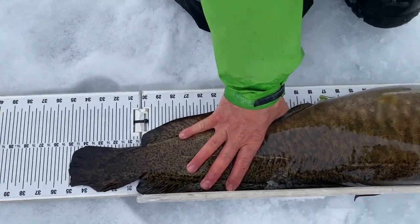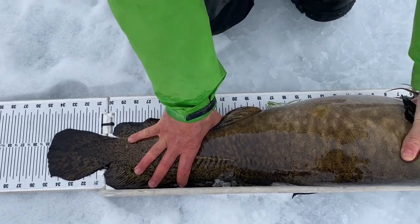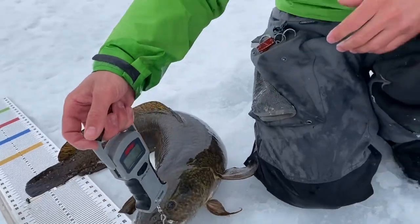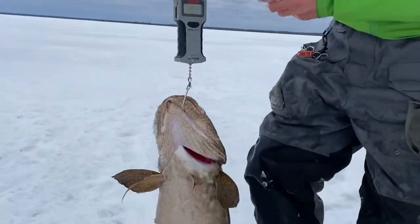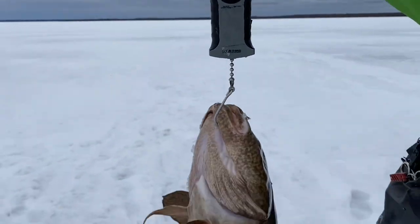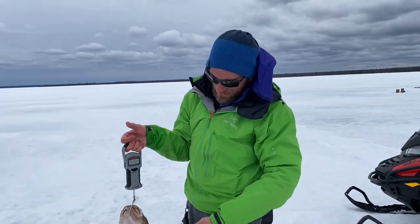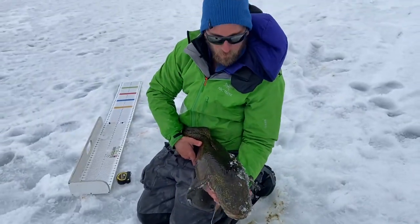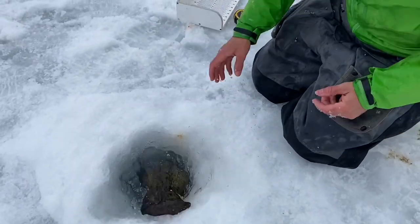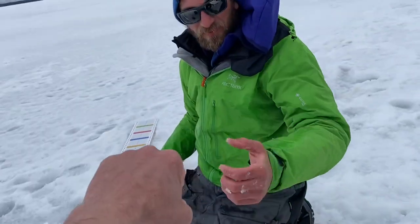Still only 35 inches. That fish is only 35 inches. That is insane girth. Look how fat it is. Oh, we have this fish. 17 pounds, 17 and a half. Ready, Sean, what's your biggest burbot? 25. 17 pound, 2 ounce burbot. Sending her home. Oh, buddy! Good job.